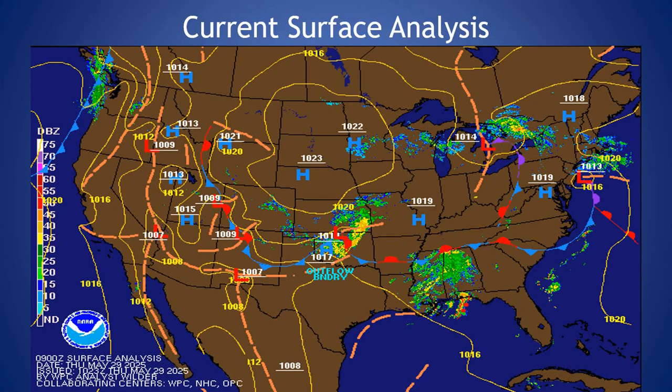If we take a look at the current surface analysis, weak area of high pressure is over the region as this area of low pressure tracks off to the northeast. We're going to see the stationary boundary lifting northward as we go into this evening. That's going to bring that shower or storm chance into the area, mainly as we get past the 10 p.m.